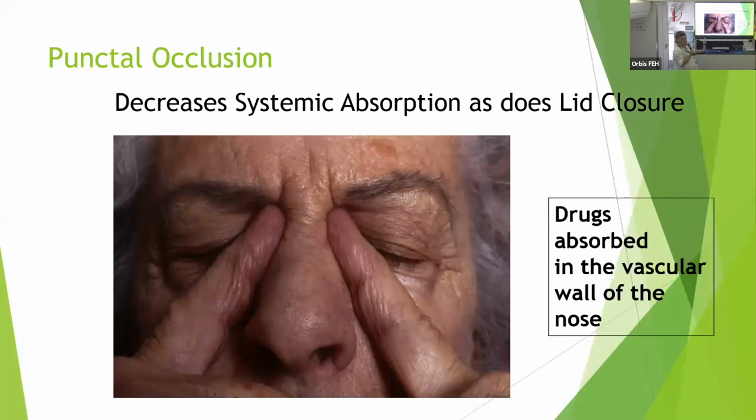Punctal occlusion, that's what we have instead of gels now. You make sure if you're worried about systemic effects to do punctal occlusion for a minute, and even lid closure helps with the systemic absorption. When you close your eyes, you kind of close your punctum.